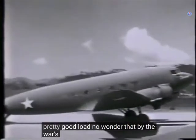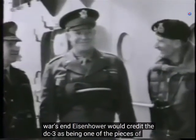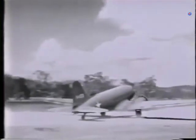No wonder that by the war's end, Eisenhower would credit the DC-3 as being one of the pieces of equipment most responsible for Allied victory in World War II.